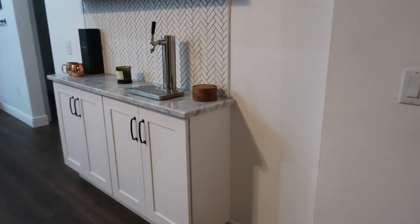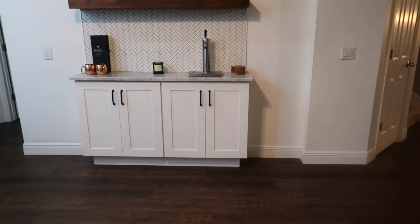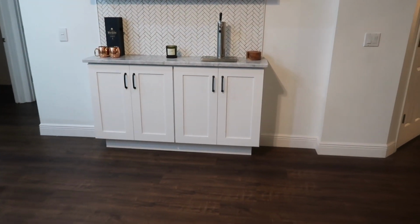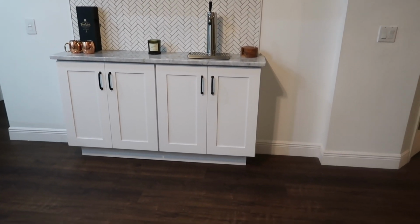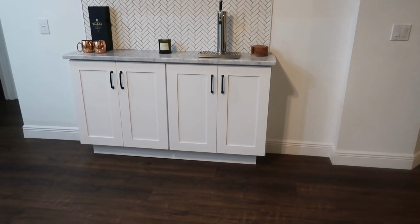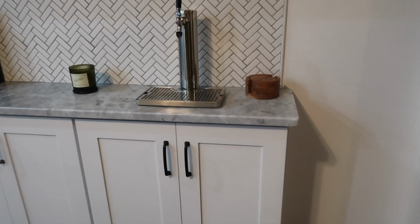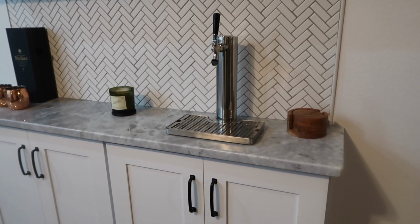So something that's 100% new in this whole thing that we didn't have before is the bar. This was Steve's idea. Steve works in food and beverage, so as soon as he thought about getting the kitchen redone, he knew that he wanted a beer keg and he knew exactly how to do it. It's the first time our contractor ever did something like this, but our contractor loved the idea so much that he's gonna be suggesting this to future clients.